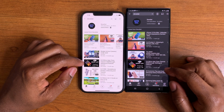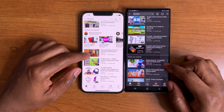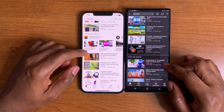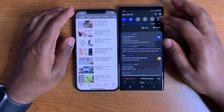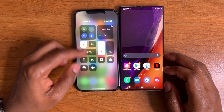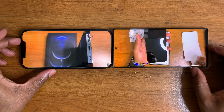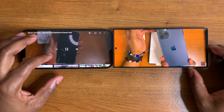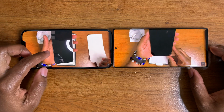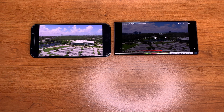Even if it's half the refresh rate of the Note 20, you can still see that it is very fast when scrolling or switching pages. Turning both brightness all the way up, you can see that the iPhone has a better resolution. Image quality on both phones are great. The iPhone has a big notch that can make the video look smaller, while the Note 20 has a small dot for the camera that doesn't really bother when watching a video. Speakers on both phones sound great. Let's check them out.